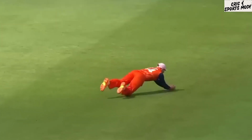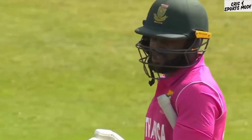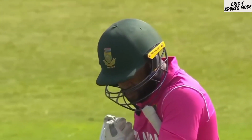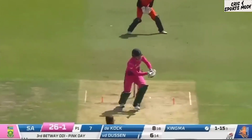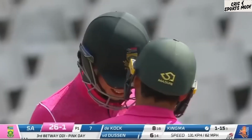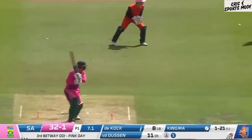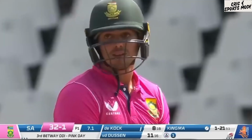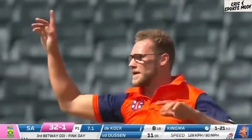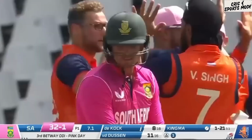Temba again looking to get onto the off stump. Just clip it through the leg side. Doesn't manage to get over the top of it. And a comfortable catch there for RSA. Nicely played. Outside edge and taken. We just mentioned it was a steady start. They've been so disciplined and they've picked up a second big wicket.